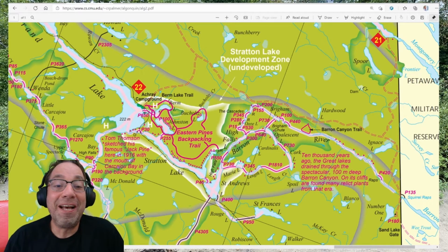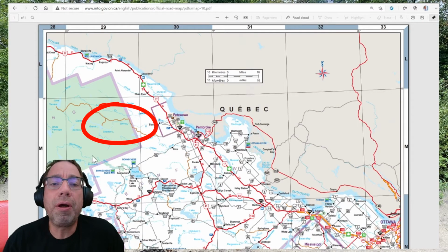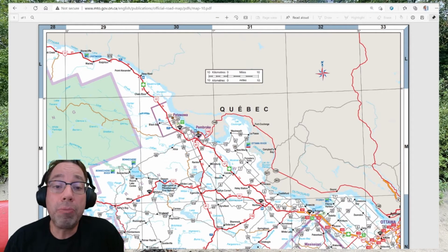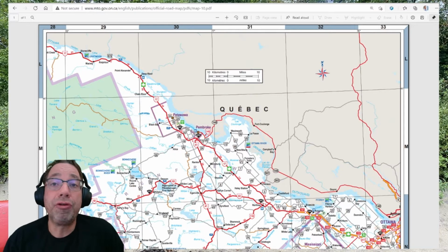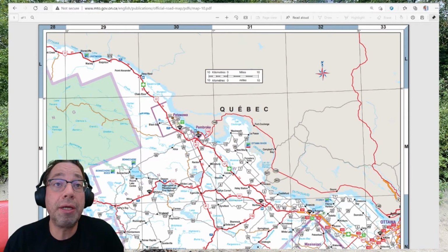So let me show you where I'm talking about in the park. As I said, it's the eastern end of the park. So here you can see we're probably about 3.5 hours maybe northwest of Ottawa. We are close to Pembroke, Ontario. If you're driving from that direction, if you hit Petawawa, you've gone too far. But we're actually very close to Petawawa and close to the Canadian Forces Base at Petawawa.